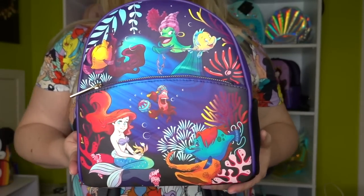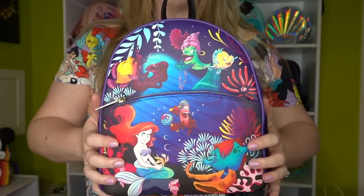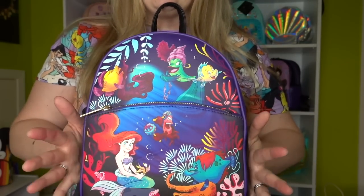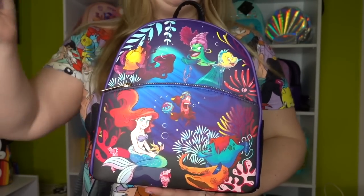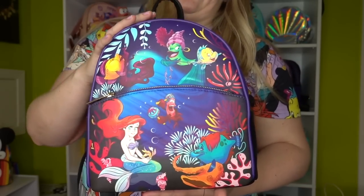Here is my Danielle Nicole, another under the sea bag that I have from Danielle Nicole. I do prefer this coloration better, the darker one, but I like the images on the cream colored one a little bit better. I'd love to know which one you prefer.